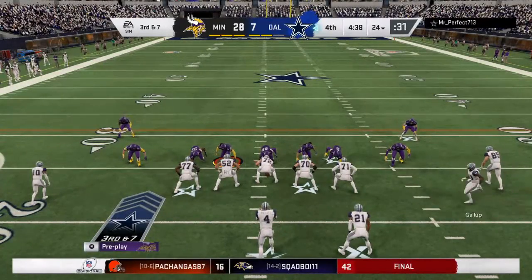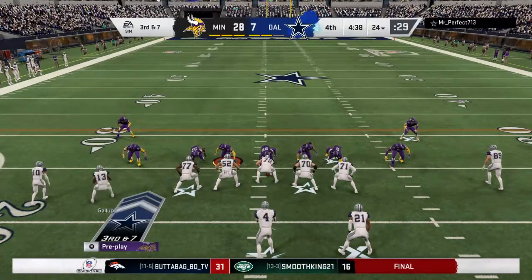3rd down. Go to 54, go to 54. Line. There we go.